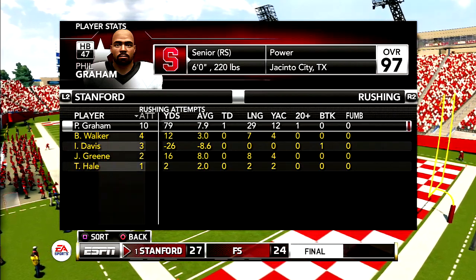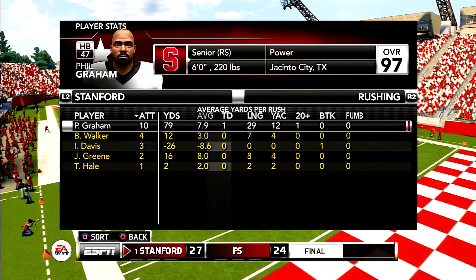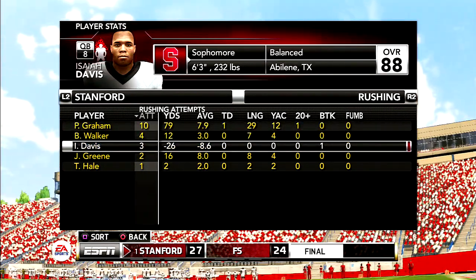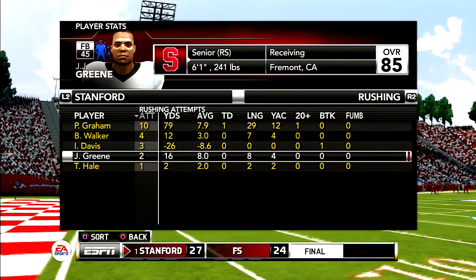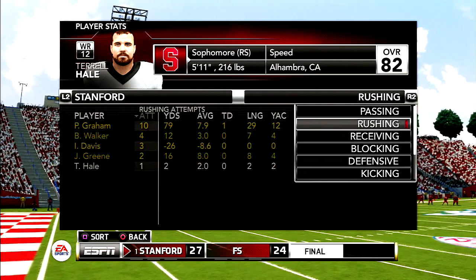Could have had a better day, but unfortunately those 2 interceptions are not going to be held against us too much, but it was tough. And of course it was during the second half when those interceptions happened, so that's at least something that has changed from getting the interceptions during the first half. But nonetheless, we'll try to avoid those as much as possible.